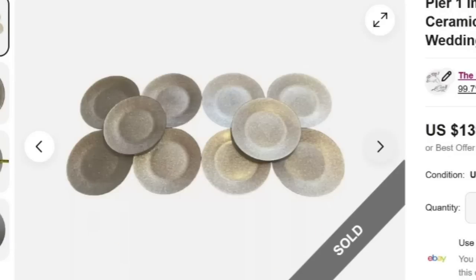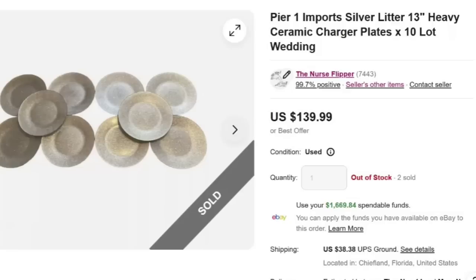These are from Pier 1 Imports, and it even says silver litter. I meant glitter. I apparently can't even spell, and they still sold. They were used in a wedding. And I got like cases of them, and I've just simply made thousands of dollars on these. So please don't overlook charger plates.